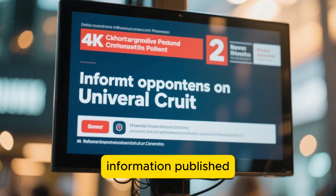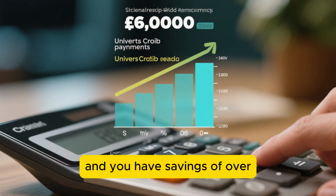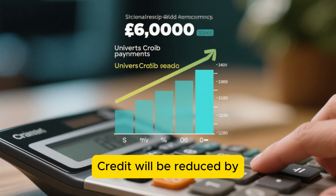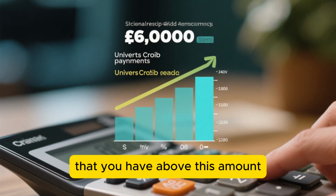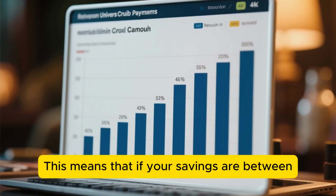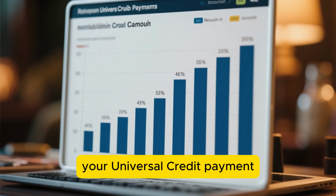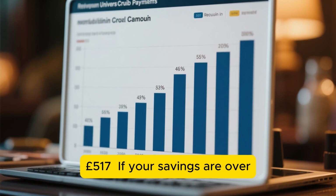According to the latest information published by the DWP, if you're on universal credit and you have savings of over $6,000, your universal credit will be reduced by $435 for every $250 that you have above this amount. This means that if your savings are between $6,000 and $16,000, your universal credit payment will be reduced by a maximum of $517.